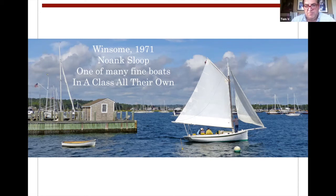And the image here that I presume you still see on your screen is of Winsome, a Noank lobstering boat. This is the kind of boat they went out and caught lobsters in many moons ago. And there's a wonderful story of how that boat came to be built in my book. So Noank itself is just a terrific place for boats and is famed throughout the boating world.